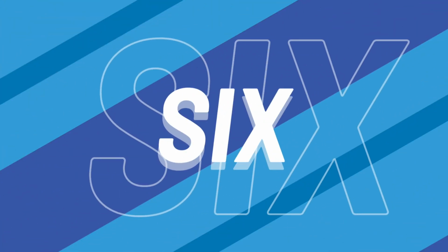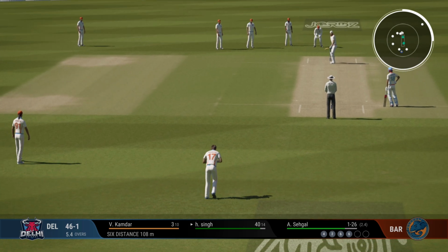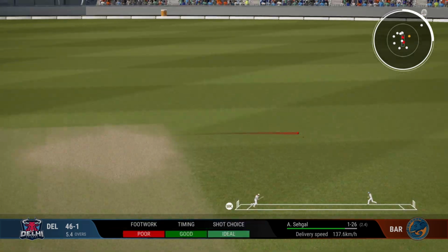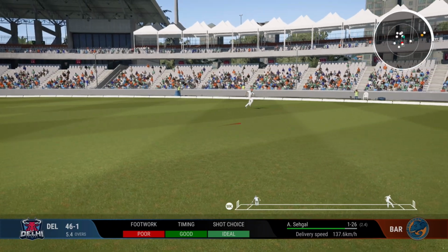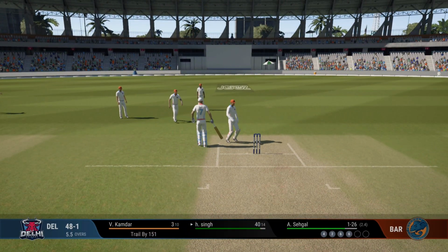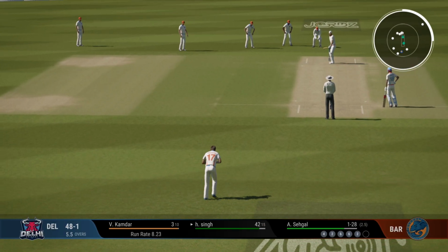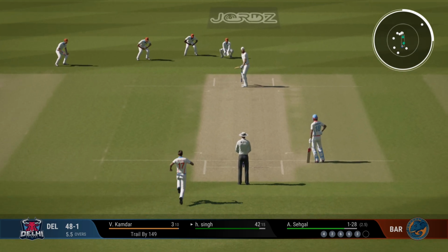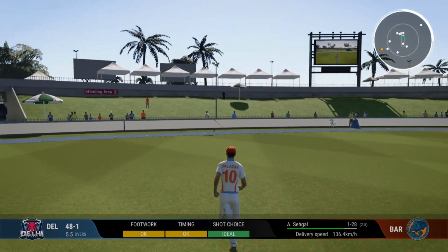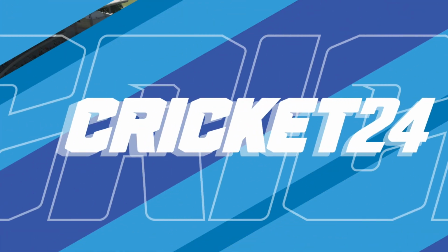Well, that ball has been hit. It's flown into the crowd. To get that much power coming forward onto the front foot is just ridiculous. Times that shot to perfection. Shot on the front foot. No one's getting that. That races away to the boundary. A beautiful shot off the front foot. Just textbook stuff.